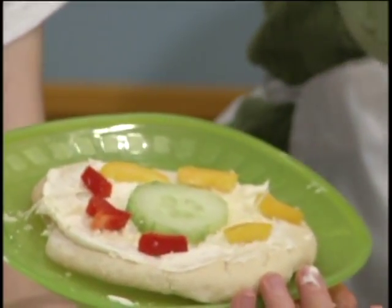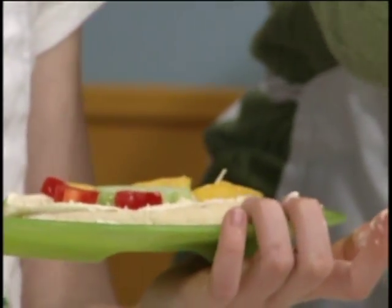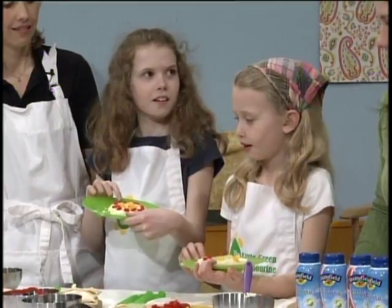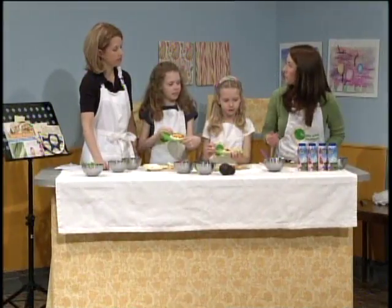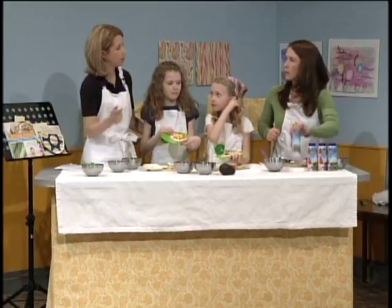You could use it as a dip, they could eat it if they weren't in the mood for vegetables that day. At least this has some chickpeas in it. And maybe you could put the vegetables in that and then dip the bread. Really, you could do that too. Oh, you could make like a veggie dip. Yeah. That would be great. Another option.